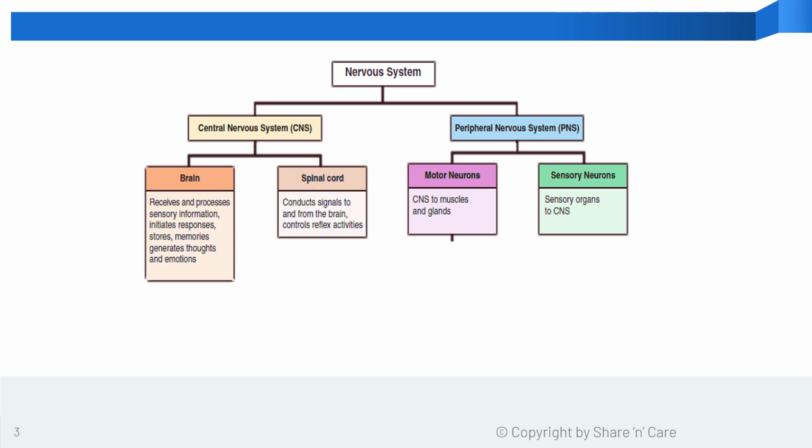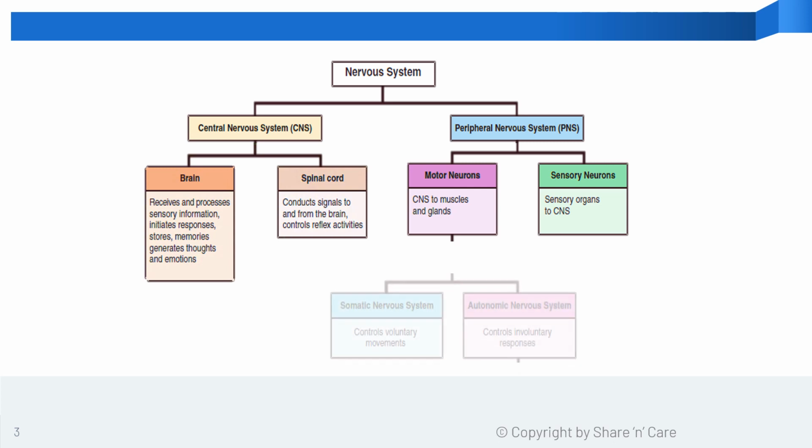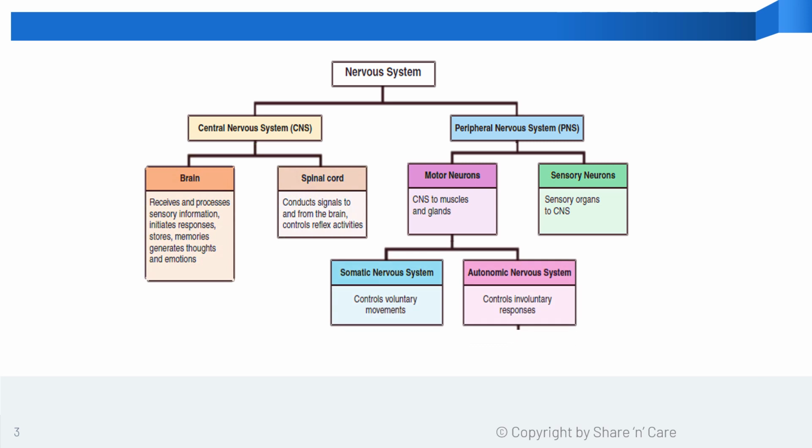The sensory neurons carry sensory input from the sensory organs to the CNS, and the motor neurons carry information from the central nervous system to the effector organs. Further, they are divided into two parts, the somatic nervous system and the autonomic nervous system. The somatic nervous system is voluntary in action, that is, it can be controlled by our own will, whereas the autonomic nervous system is auto-regulated and cannot be controlled by our will.